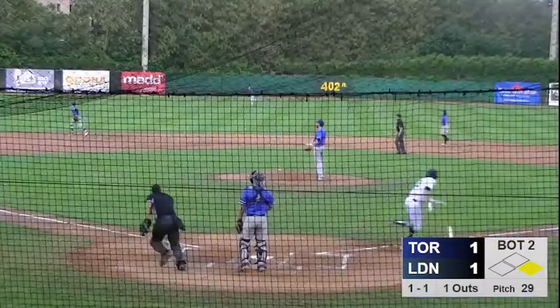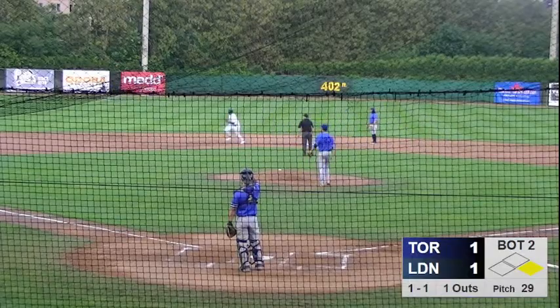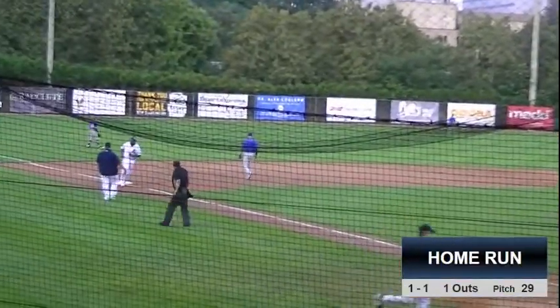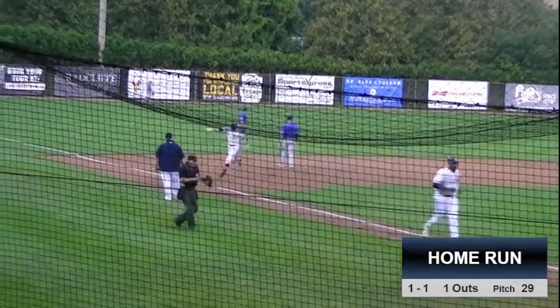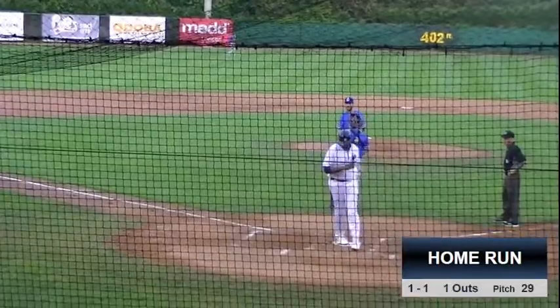This one hit in the air to left field. Tamane to the track. This one's carrying and it's gone! Adam Fillman's first extra base hit is a long ball, and the Majors lead 3-1.